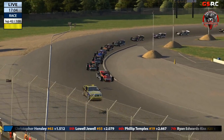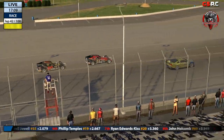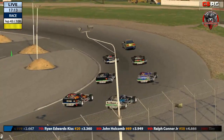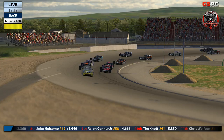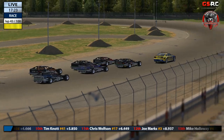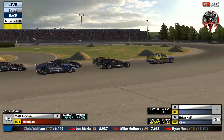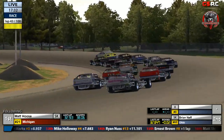It hasn't changed things up front. Who's still in the lead? Neff still following him. Following him real closely. I'm going to say, if you're Brian Neff, this is the same story as it was last week at Stafford. Just being able to get right all over the rear bumper of the guy in front of you. You just can't get around him. I'm sure that by now he's probably getting a little bit frustrated. All right, well, here we go.